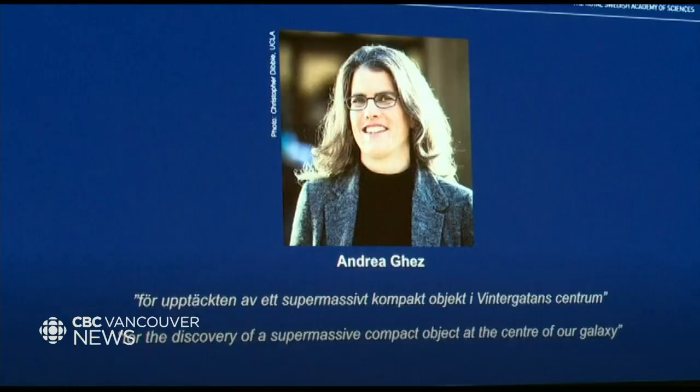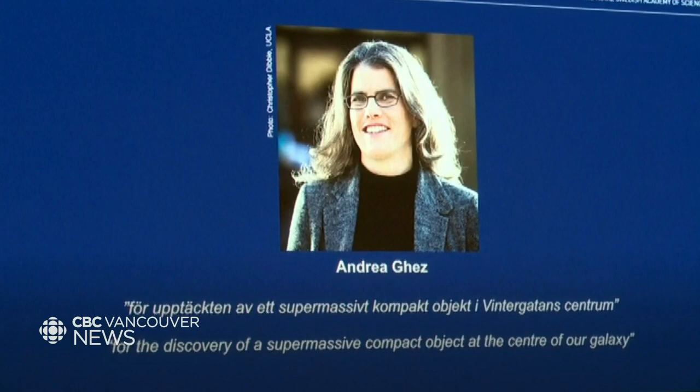Three physicists have been awarded the 2020 Nobel Prize for Physics for their discoveries on black holes, and their reactions were very down to earth. Roger Penrose's discovery in the dark corners of the universe dates back to 1964. He will get half of the nearly $1.5 million Canadian prize for his work proving black holes are a direct consequence of the general theory of relativity.